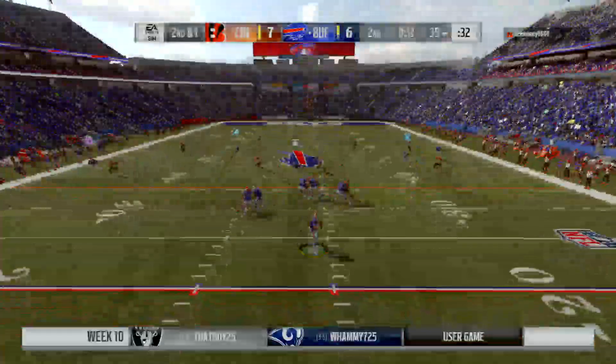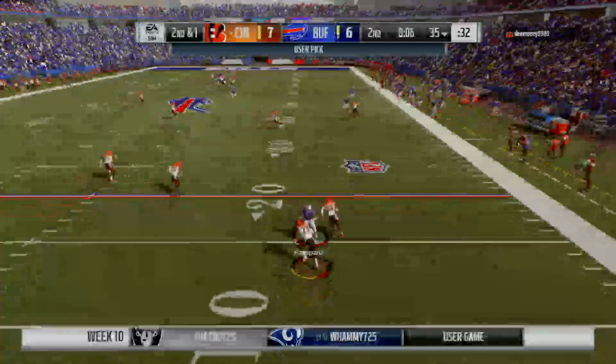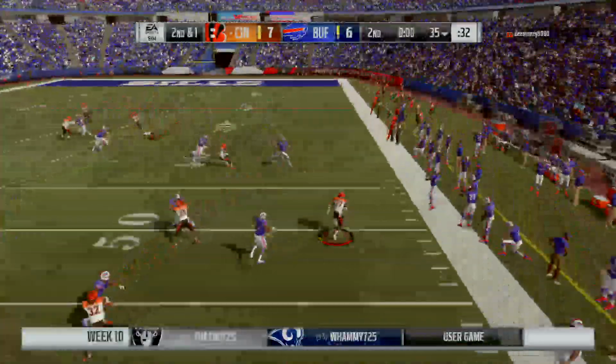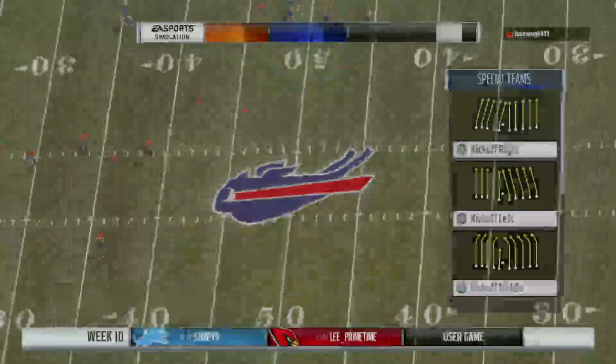Allen now looking to throw on second down. He's going to rifle one deep left side. And for the third time here in this half, it's intercepted. Picked off at the 13. And he will be brought down as time has now run out on this first half of action. So we have reached halftime here, and it's the visiting Bengals out in front.